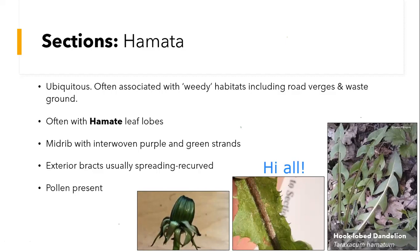Another couple of things to be aware of with this section is those exterior bracts, the scaly appendages at the bottom of flowers and developing buds. So the exterior bracts in section Hamata tend to be spreading, so to a 90 degree angle, or they could be recurved, bent backwards, just like in this bottom left picture here. And another thing to be aware of with section Hamata is every single species has pollen present. And so if you find a plant without pollen, you won't have a section Hamata.